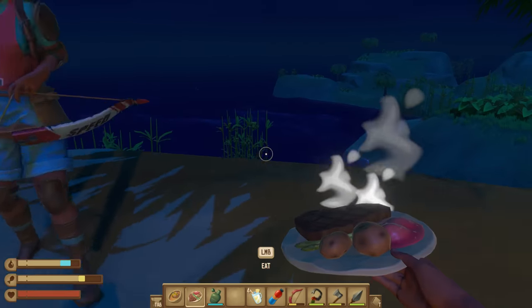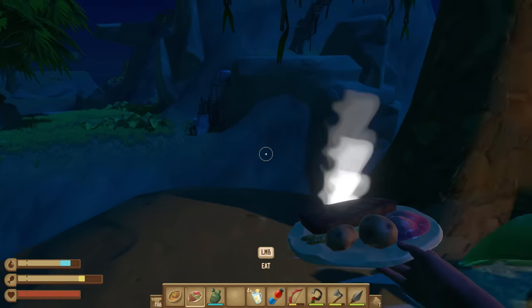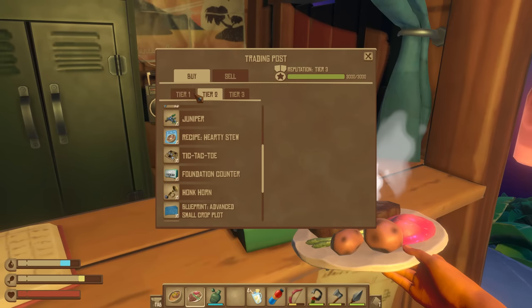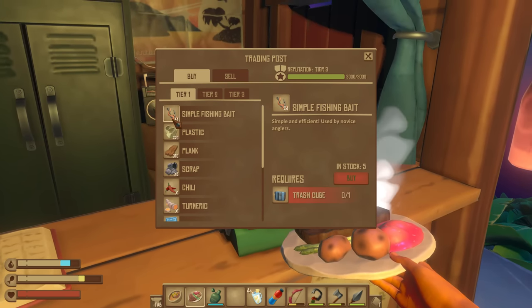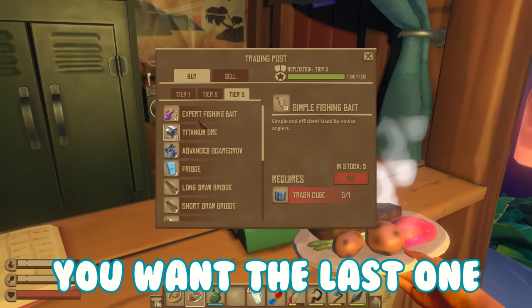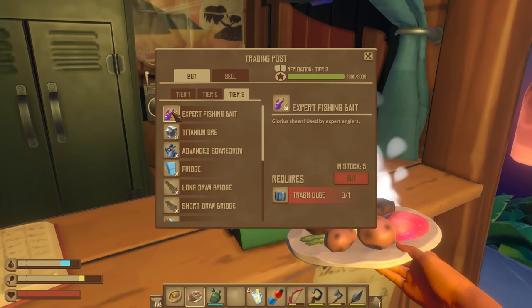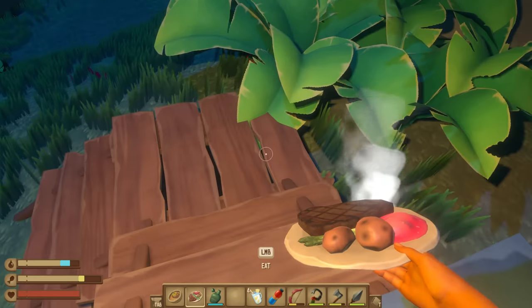Is there? No. But we could get you, like, doing some stuff with the shop if you wanna. Yeah, the bait. Right, I don't have any. I need one cube, simple fishing bait. Oh no, you want the last one. Like the good one. Expert fishing bait. Yeah, they cost the same, so. Oh, I still don't have a cube.